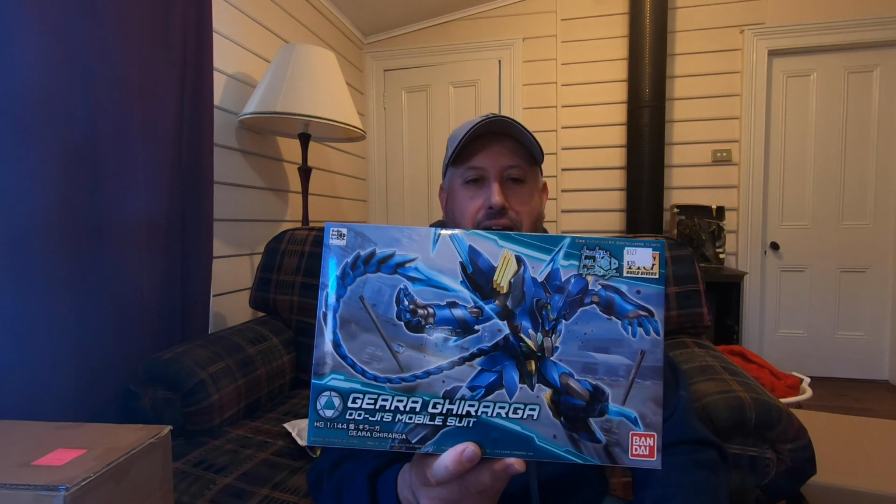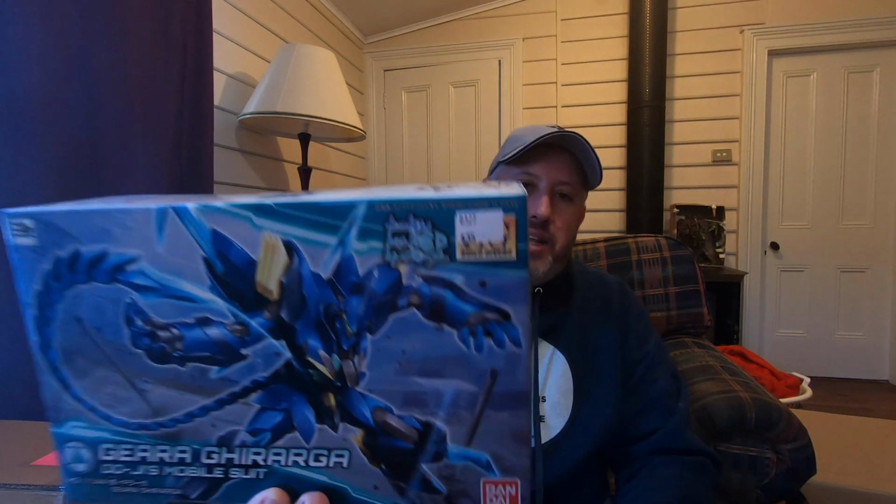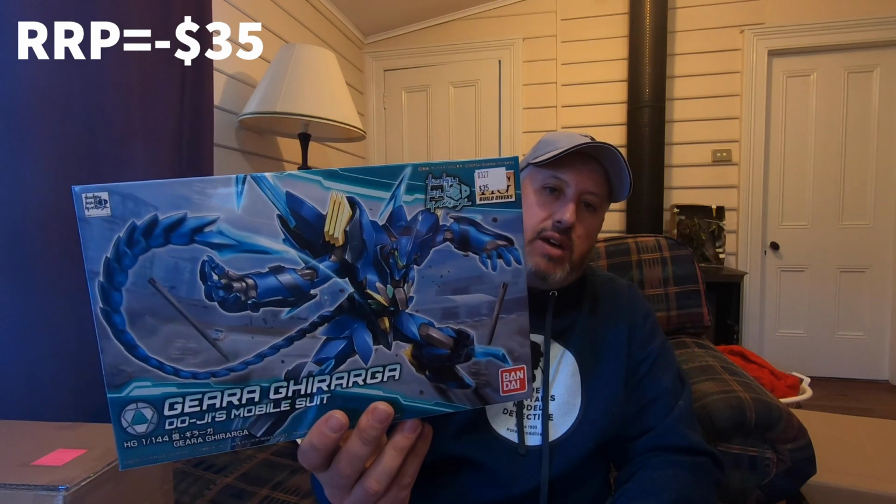Thing is, because of the deal that they had, if you spent so much money, they threw in a free kit. So the free kit that I got thrown in, again, where do they get these names from? The Gira Garaga from Build Fighters, which is a combination of a couple of kits from different series. So again, that's a nice little kit as a throw-in, or the Build Divers, and that was a freebie gift of $35.